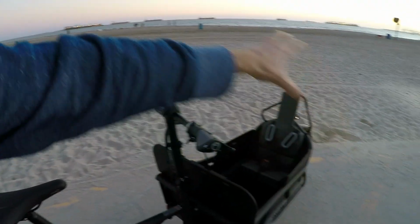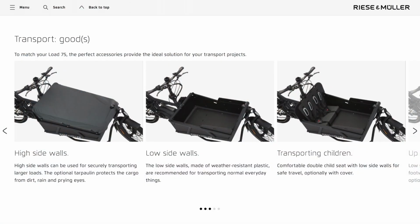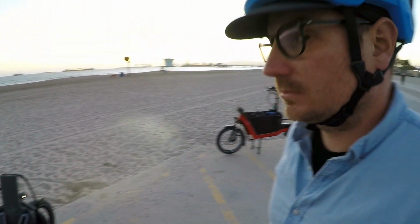So, for what it's worth, maybe you're a delivery person and you don't get all the kids' seats. By the way, they have a tarpaulin cover and all these different options, but you could just use this for cargo and air conditioner delivery, Chris. Yeah, you've got a second calling.